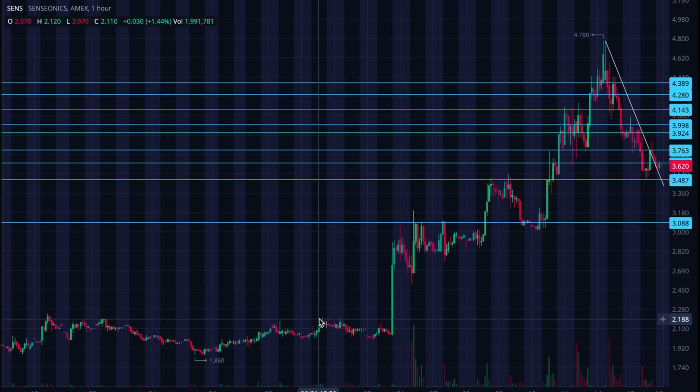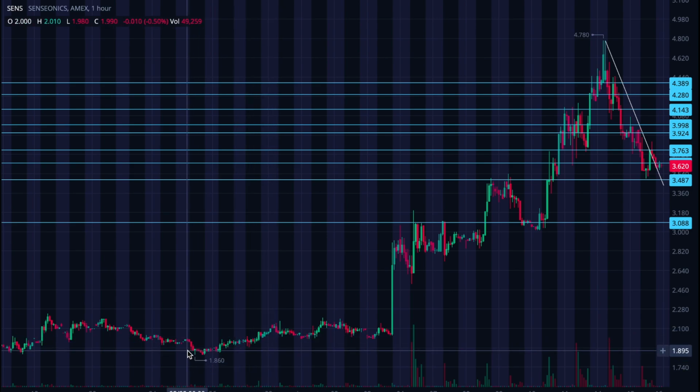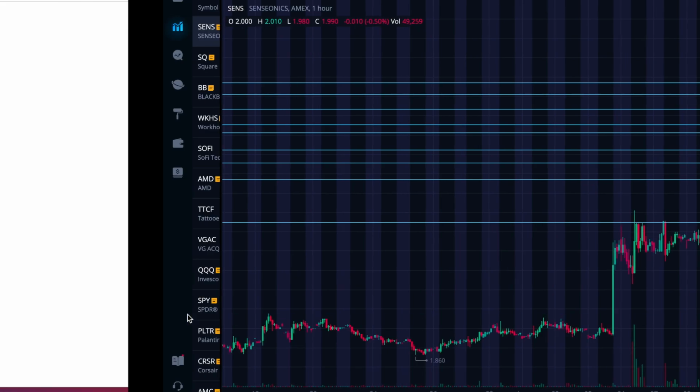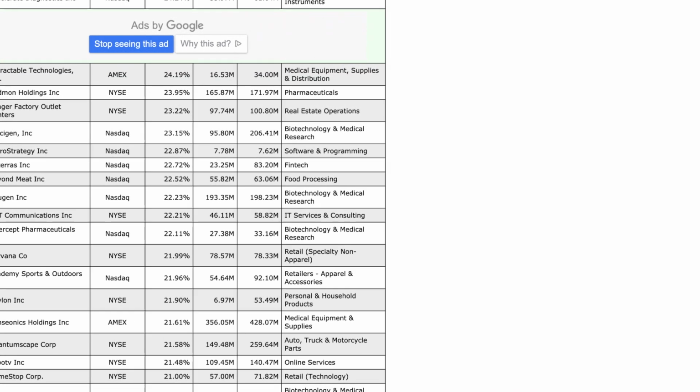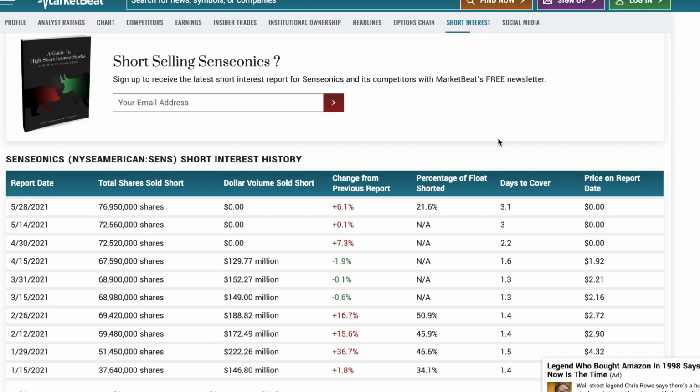But anyway, they would have been taking these positions like all around this consolidation period, interestingly enough, where the stock was only like under $2. So just keep that in mind. But it is over 20% of the float being shorted as of 5/28, so that's considered pretty significant, and a high amount of short interest. If we expand this out and hop over to the MarketBeat side of things, we see here there was a slight increase in shorts from the previous report, so 5/14 to 5/28. They're also recording 21.63 days to cover.